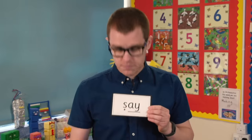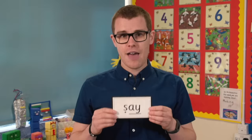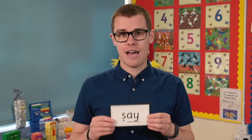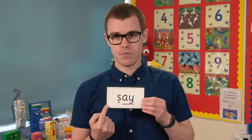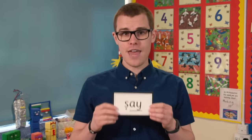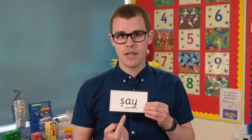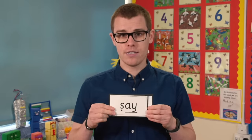Here's another word. Read each grapheme again and then blend to read the word aloud. Okay, now let's read the word together. S-A-Say. Say. Did you get that one right?